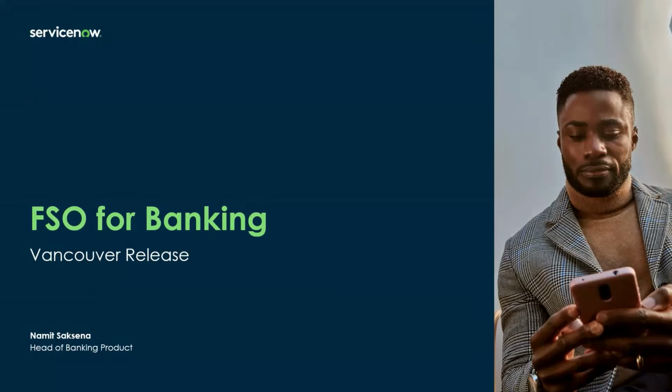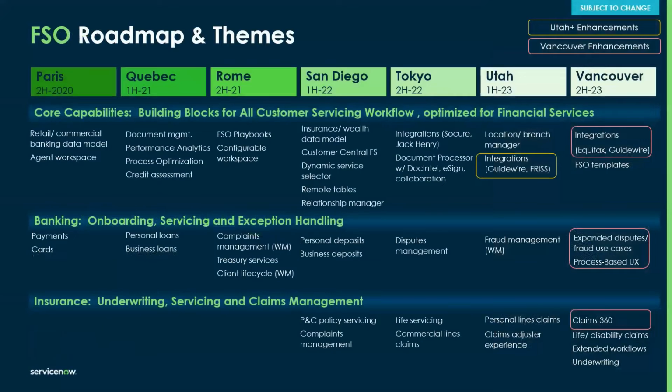So let's jump into FSO for banking enhancements as part of our Vancouver release. As everyone is aware, we speak of the FSO roadmap in 3 swim lanes. The top swim lane are the core capabilities that help our customers accelerate digitizing work for all customer service and customer operations in the financial services industry. The second swim lane is for banking applications for high-value use cases that our design customers and partners are asking us to accelerate. And then the third swim lane are similarly high-value applications for use cases for insurance providers.